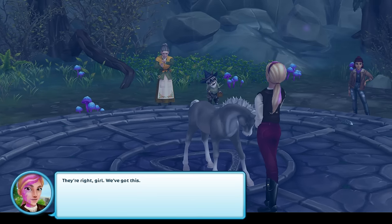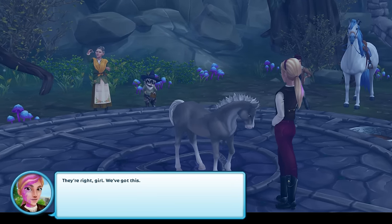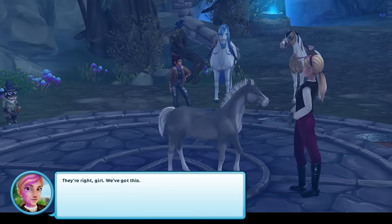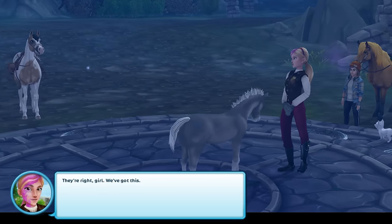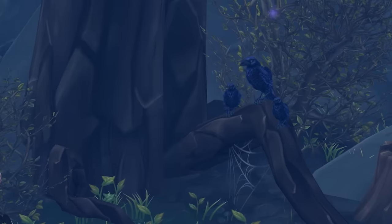Okay, we're all standing around Miss Holdsworth. We've got Beatrix, Lisa, all the horses. You guys, this is a very special moment. Can you feel it? Can you feel the magic? All right, here we go. Last time we're gonna see Concorde as a foal, I hope. Even the crows are here.